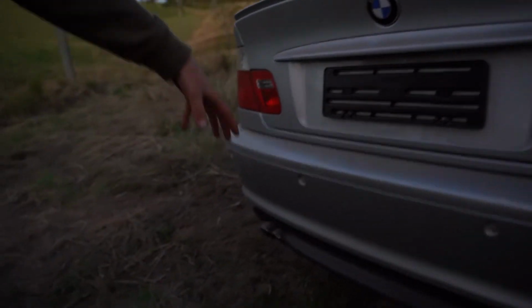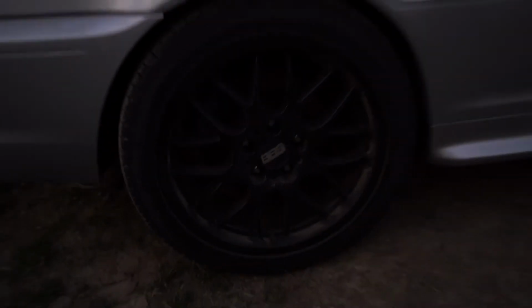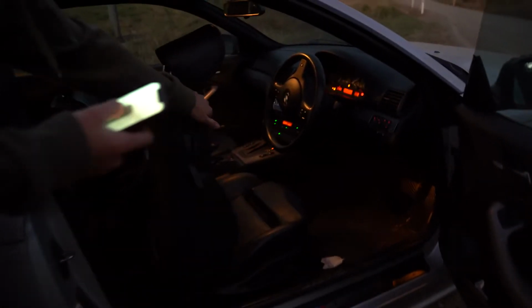It's got the whole M-Tech kit, and if you come around here, it's also got some nice BBS wheels. Already got spacers on them as well. You probably can't see them because they're too black. But even just the seats in this are incredible. Such good condition, fully electric. It's got the whole M-spec interior. The roof line is black as well, as opposed to the usual gray.